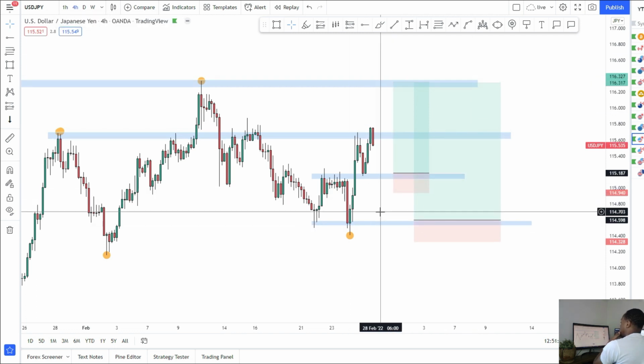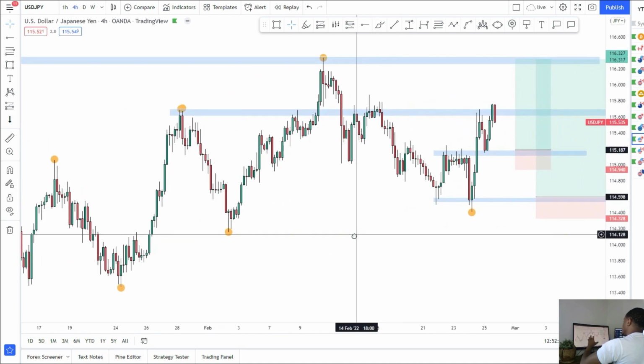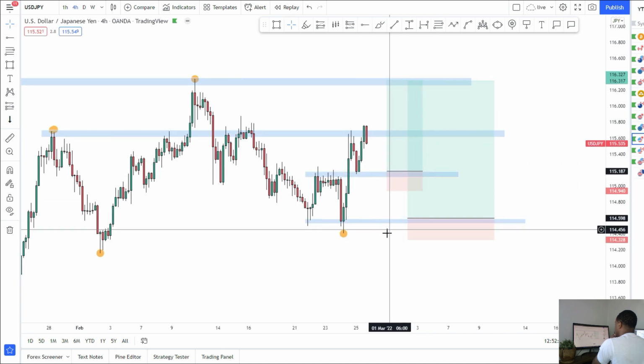Looking for longs to the upside, back to highs at 116,300. Not really interested in the shorts. It's that nice area where we could see some downside, but looking at the structure, I still believe the longs are the bigger move. So either one of these levels, we'll be focusing on longs.